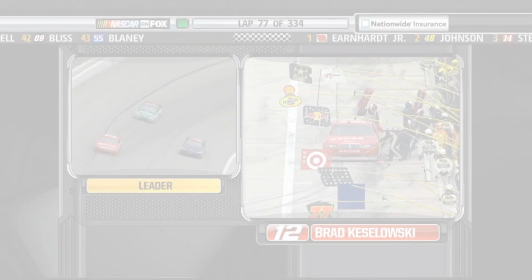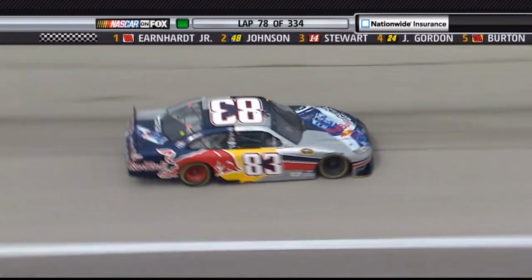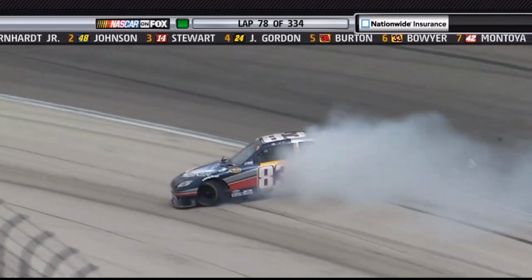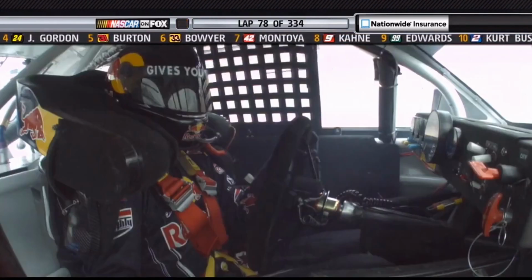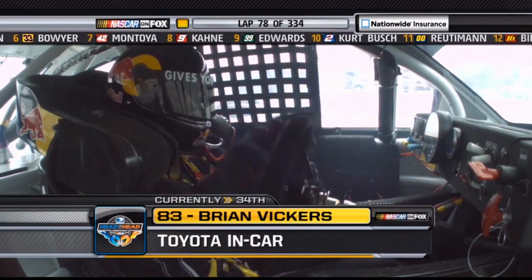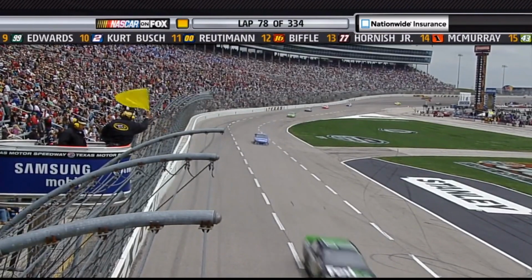Slow in the backstretch, may have caught the wall up in turn number 2, and it's Brian Vickers. He's slow and heading for the pits. Yeah, Brian had just went a lap down. He's not going to make it. And this is not going to be a good break for Kevin Harvick. The caution is out. Keep it rolling if you can. I thought he had all but caught the wall out of turn number 2. That must have been when that right rear went down. Yeah, he definitely got a right rear tire down. When the car comes around like that, it's a pretty good indication the right rear's down.